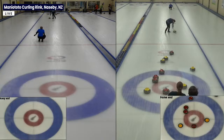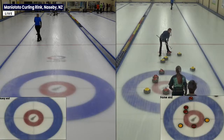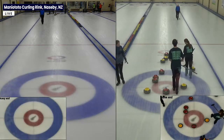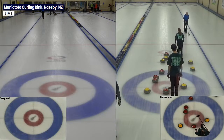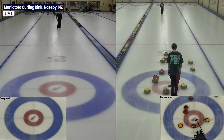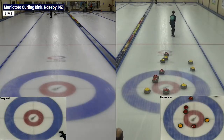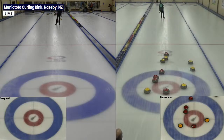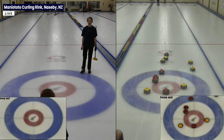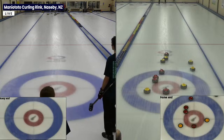Here's Matt Panoussi's final shot for the end. Jen's sweeping hard to get round this guard, and it's just going to tick it. She tried hard. That leaves the final stone for the end, with Joe Robbins almost in an open path into the house, into the button. Just has to get her weight right. But even if she was a bit wide and came in on the yellow, that would be pretty safe as well.